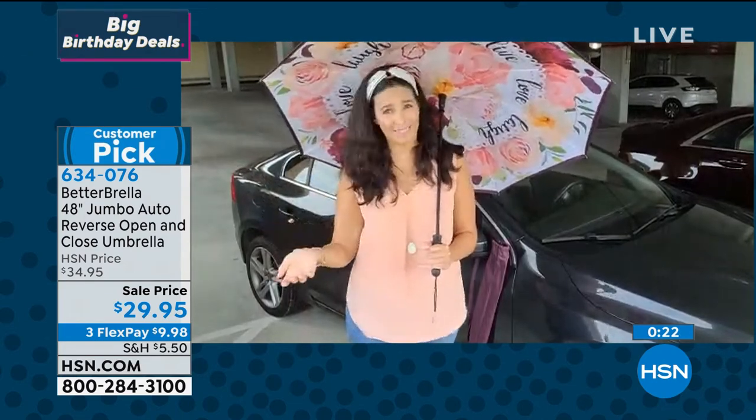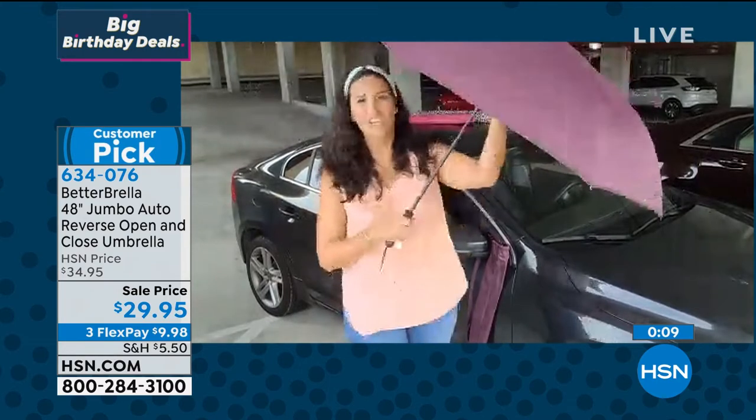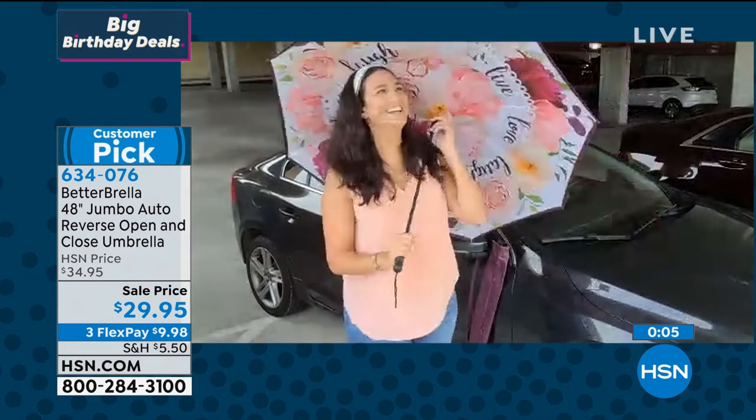And I also always leave at least one, oftentimes two in my car, because especially if you're with a friend or a family member in your car and they didn't bring an umbrella, it's nice for them to be able to borrow one. I've lost a couple that way too, because they check out this reverse open close technology and then some of my umbrellas don't make it back to my home.